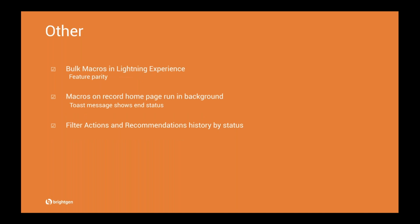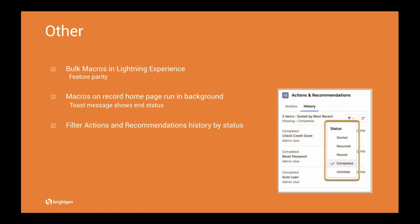Some other Service Cloud updates. Bulk macros are now available in the Lightning experience, giving feature parity with Classic. Macros on a record homepage now run in the background and show a toast message when they are complete, so they don't tie you up quite so much. And you can filter the history tab of the actions and recommendations component by status.